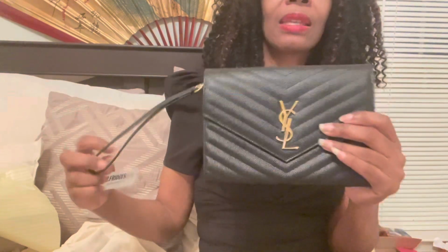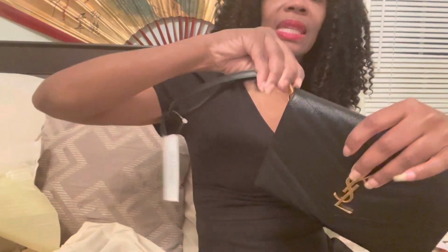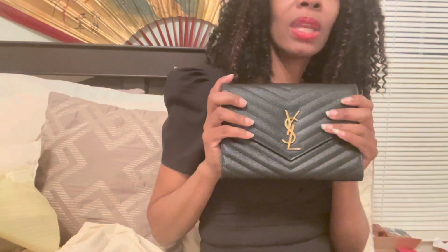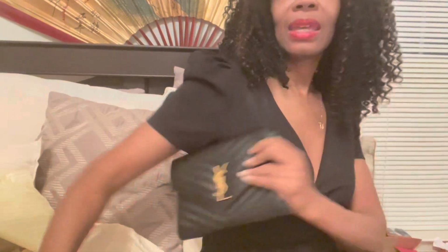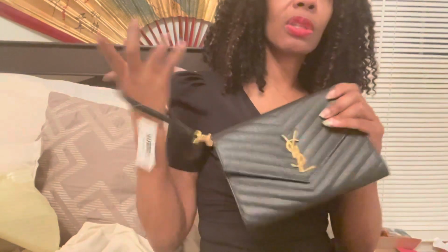I feel like this is something I can wear with something that I'm wearing now, you know, dressy, or maybe with some jeans. And what I like about it is, as you can see, this is detachable, right? So you can actually wear this as a pouch. So that's why I wanted it, because I wanted to be able to wear it as an evening pouch, but I also wanted to be able to wear it out with a nice pair of jeans or something like that.